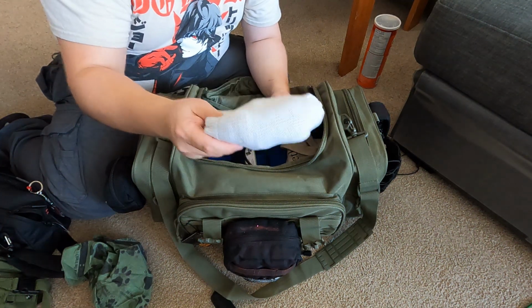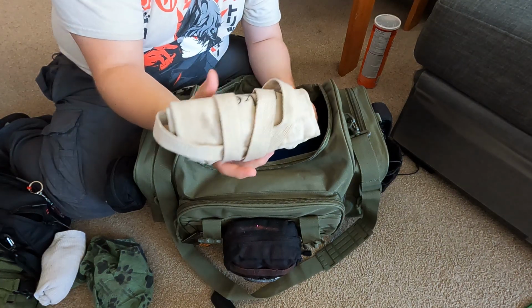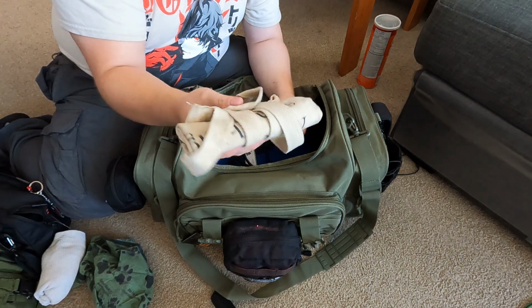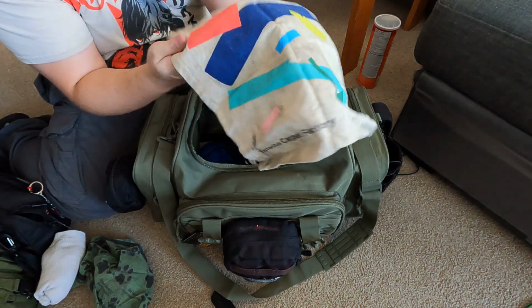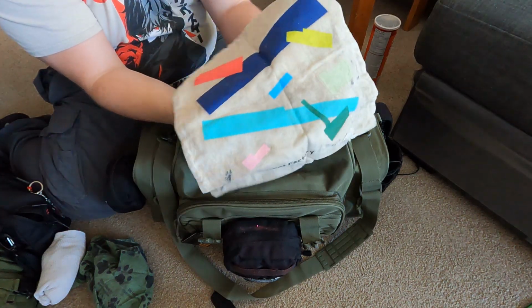Got an extra pair of socks. Got a cloth bag as a carry bag if I go into a store and buy something and I need something to carry it around with. This thing is really starting to show its age. This thing is over 10 years old and it's starting to get some holes in it. This thing was in the wash recently, and this is it after going through the wash. It's starting to get quite stained.